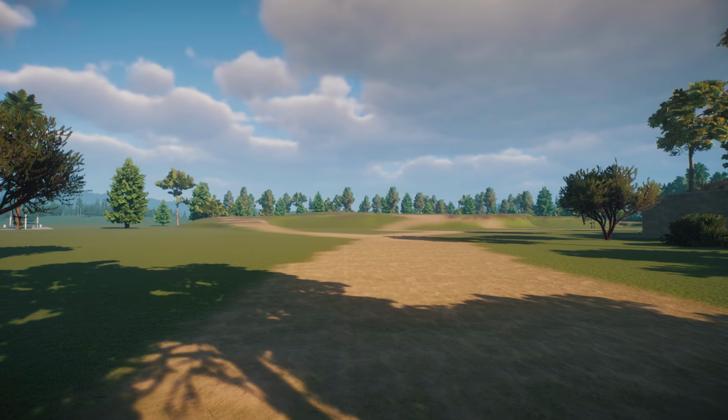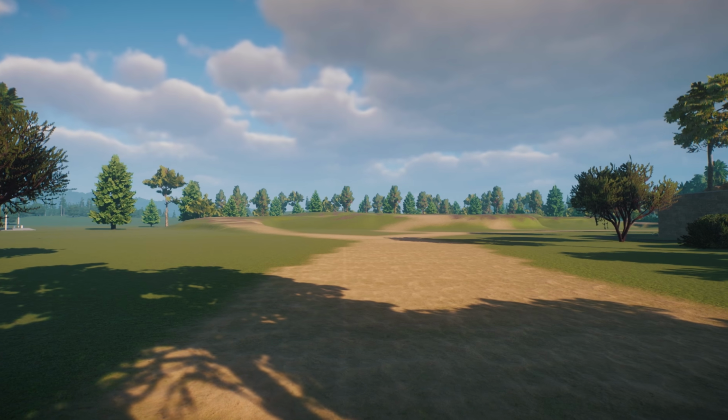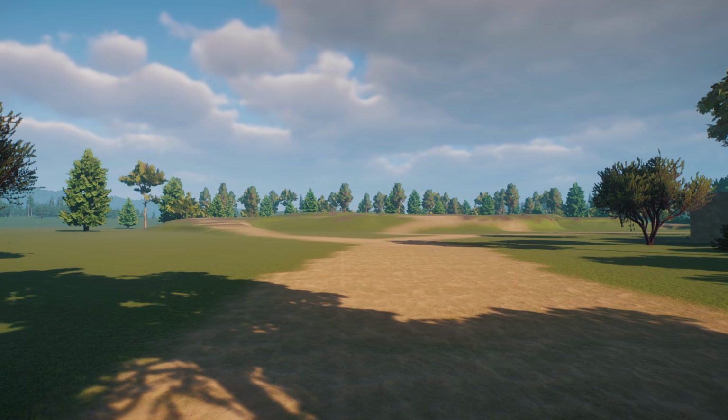Here we go, here's the tree line. I think especially with the hill in front of it, it looks pretty imposing. It's going to make a great backdrop for this area. Let's move on and get some paths in.